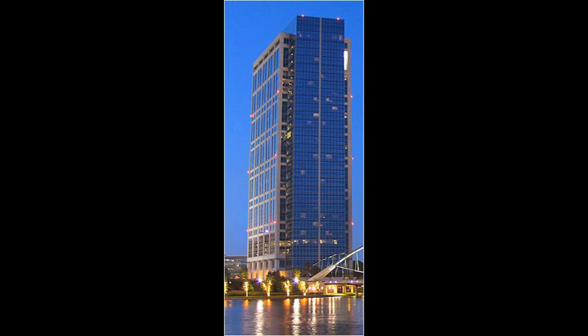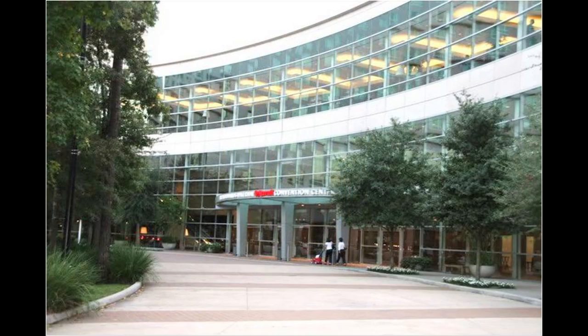We think perhaps a residential tower, which could be one of the vertical elements that gives greater visibility to the site. We think that in combination with perhaps a hotel tower, or a hotel with convention center space. It goes without saying a facility like that would have significant income and revenue potential.